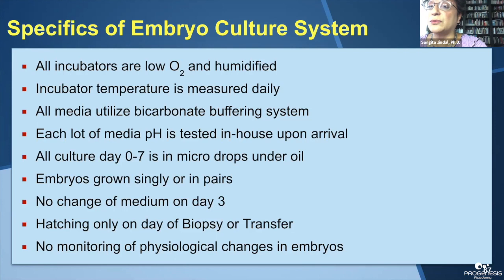And we don't do any further monitoring of the physiological changes in the embryos. We don't measure the conditioned media. We don't look at reactive oxygen species or anything like that. And I'm happy to say that all of the labs perform really well. The systems seem to be really robust and fine-tuned, and there are so many good systems out there.